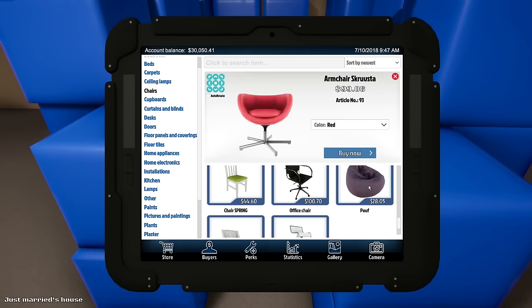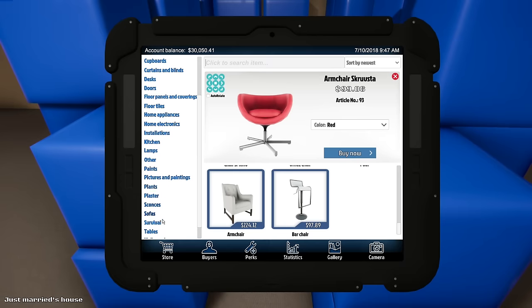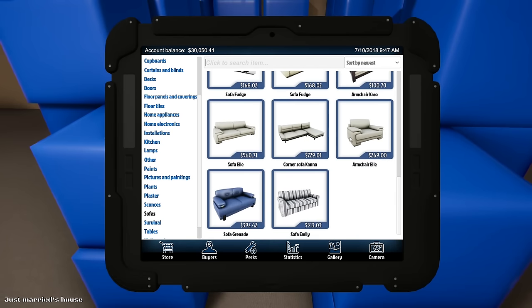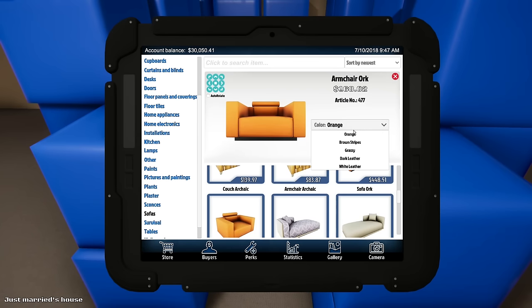Keep going. Okay, we need like a couch. Do we have couches? Sofas. We have sofas. Okay, keep going down. That orange one. So scroll back up. That orange one. Click on that one. Do we have different colors? So brown stripes. What's brown stripes look like? A terrible grassy. That's just green. Okay, yeah. Dark leather. Dark leather. Yep. It's true man cave.